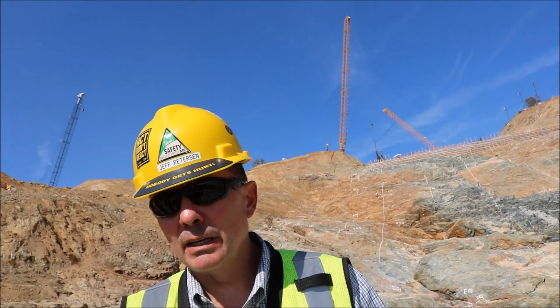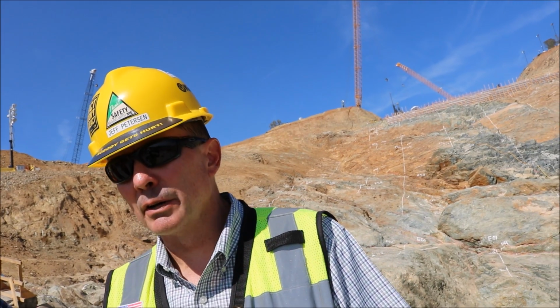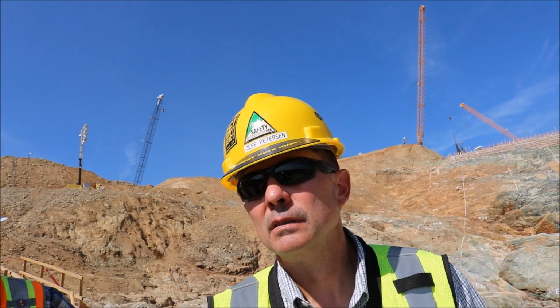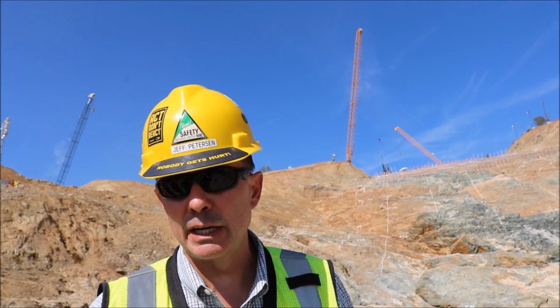We don't need leveling on top of RCC. It's an option. It's just going to be RCC. Structural concrete will go on top of RCC after the drains are put in. Structural concrete will go on top of leveling. RCC. Or leveling. It could be either or. Right now the plan is RCC goes up to the subgrade, then structural concrete will go on top after the drains are cut into.